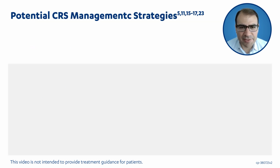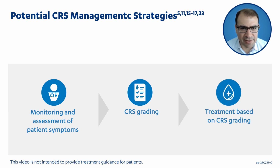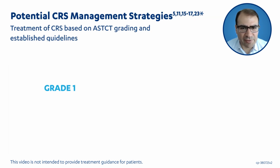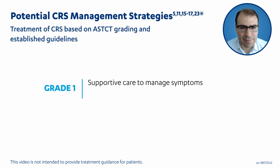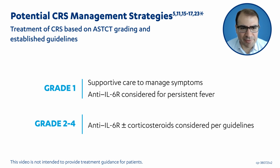It is important to monitor patient symptoms and assess CRS grading. There are different management strategies based on CRS grading and in accordance with institutional and established guidelines, including the administration of anti-IL-6 receptor therapy and corticosteroids. In general, recommendations for grade 1 CRS management include supportive care, with the addition of anti-IL-6 receptor therapy being considered for persistent fever. For grade 2 CRS, anti-IL-6 receptor therapies may be used to manage fever, hypotension, and hypoxia if indicated. And for patients at high risk of developing grade 3 or 4 CRS, corticosteroids can be considered.